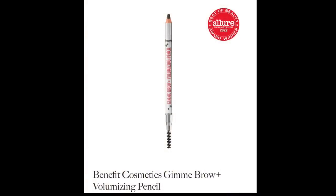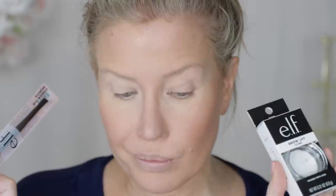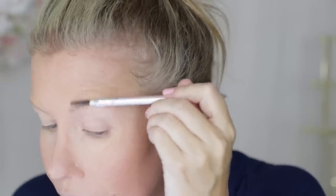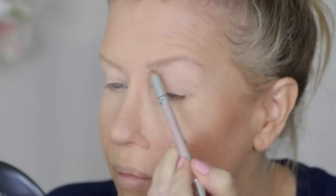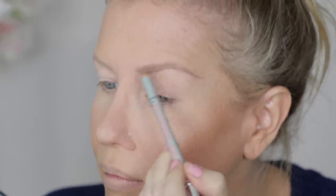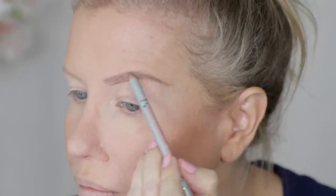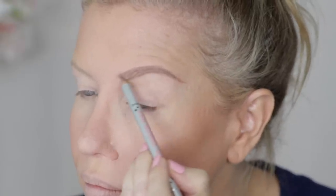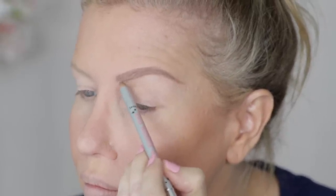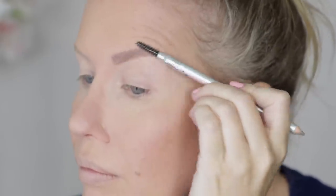In the brow category, 2 of the winners were the Benefit Cosmetics Gimme Brow Volumizing Pencil and the e.l.f. Brow Lift. I didn't own the e.l.f. Brow Lift, so I had to go out and buy it. I always begin by brushing my brows up and then filling them in with quick, small strokes. I do like this brow pencil, but I personally prefer a brow pencil with a twist-up applicator like the Benefit Precisely My Brow versus a pencil that you sharpen.